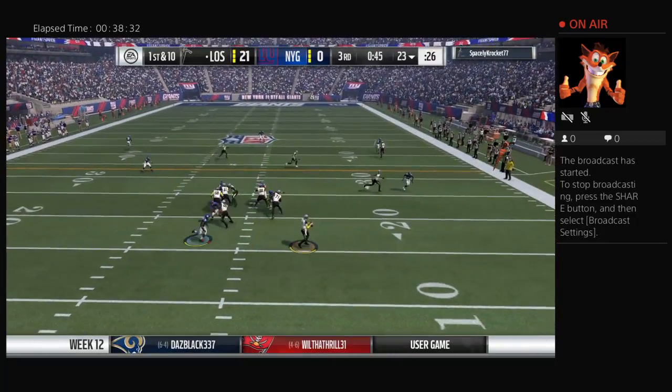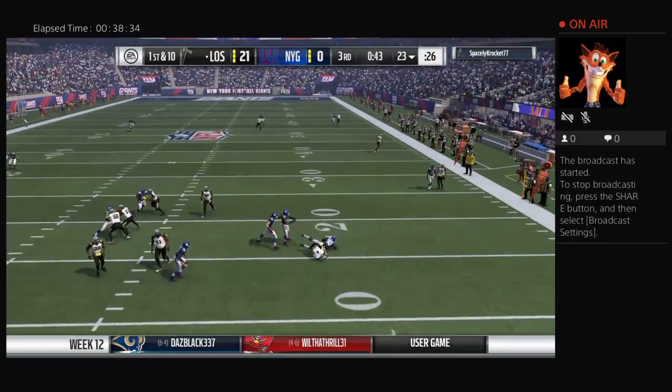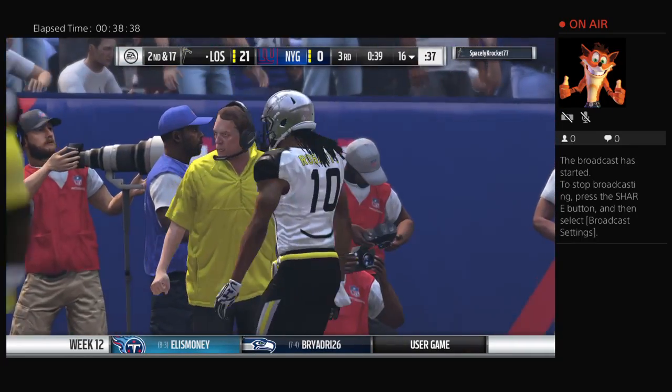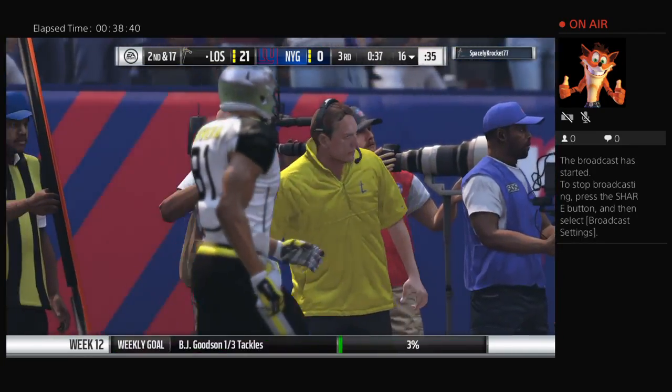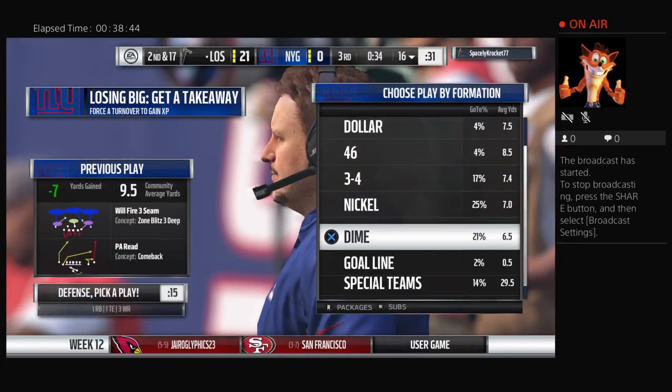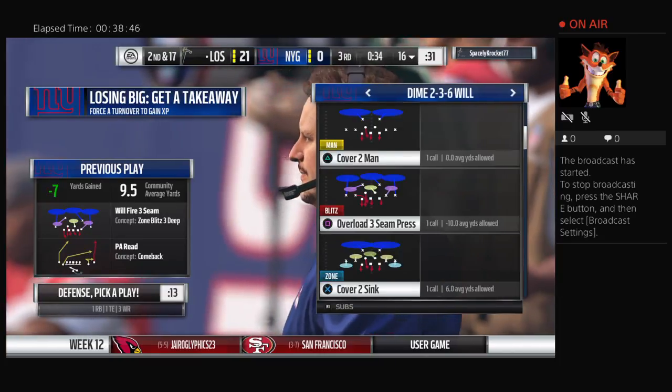Okay, so how do you do that? How do you shake things up? And he can't get rid of it. He's taken down. B.J. Goodson in there to bring him down for a loss of 7. Man, he got in there so quickly, Charles. What could the offense have done to adjust and account for that?